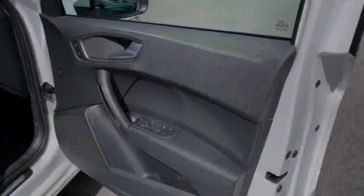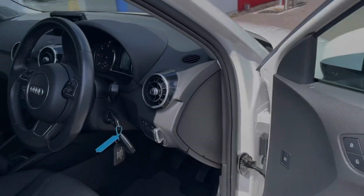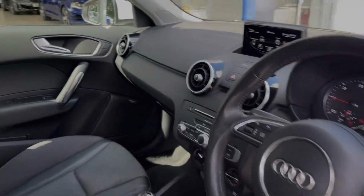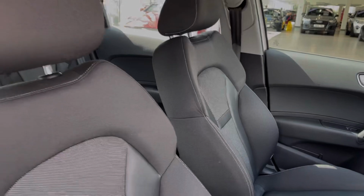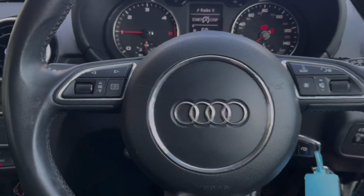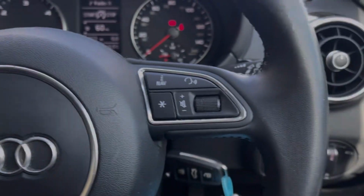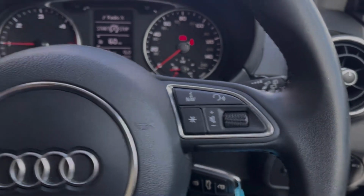Into the driver's interior, you've got the controls for your windows and door mirrors on the door card, a 3-spoke sports steering wheel, along with sports seating in the front with that full cloth upholstery. Now, your steering wheel is multifunction. On the left hand side you will find the controls for your driver information screen, and on the right you've got your media and telephone controls.